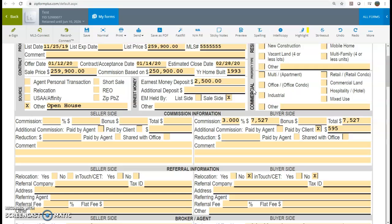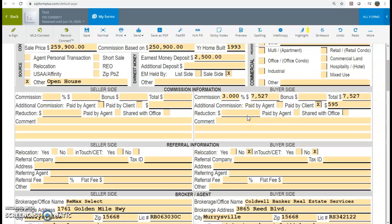Now, if you are the buyer's agent, you will come over here to the right side and be filling this out all along the right side. If you are representing the seller and you are listing the property, you will begin filling out the left side. This discusses commission.